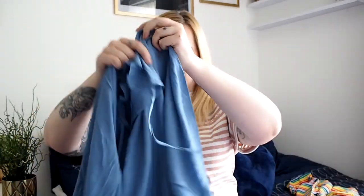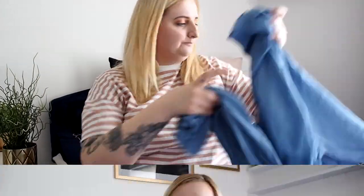Again, it was a little bit too short on me, but I think I could get away with it if it was some nude bicycle shorts. And I just think this would be perfect for summer, when we're eventually allowed out of our houses. But yeah, I really like this, and this was in an extra large as well. So those are all the items that I picked up at Monki, and now let's transition to the try-on haul, which I hope I've done right.